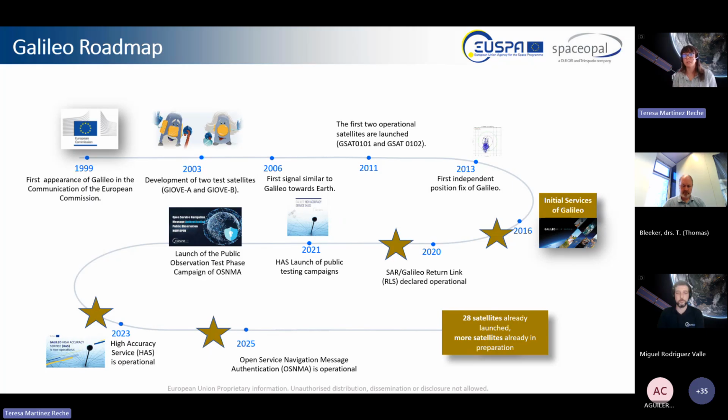The High Accuracy Service is operational from 2023, and OSNMA very recently, 2025. So the aim of this slide is to show that Galileo is continuously developing new services, and it has not finished. We are not only bringing new services, but also improving the services that we already have on the table, let's say.